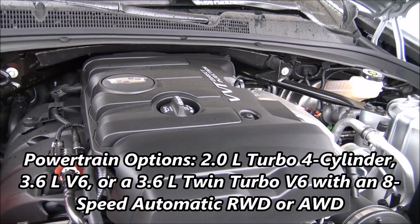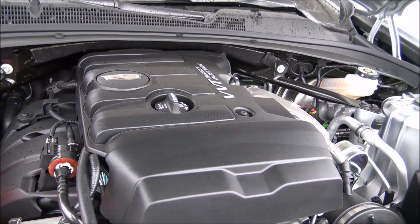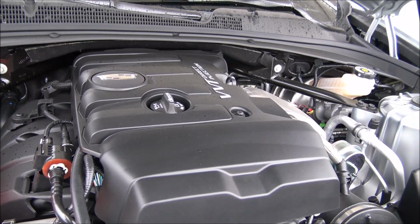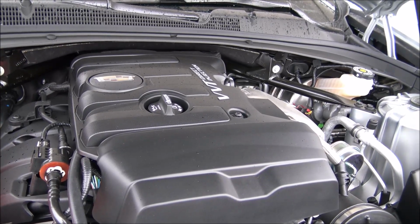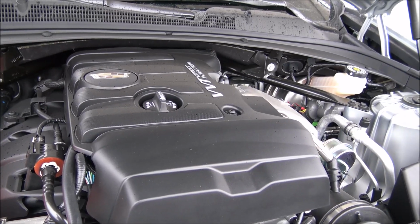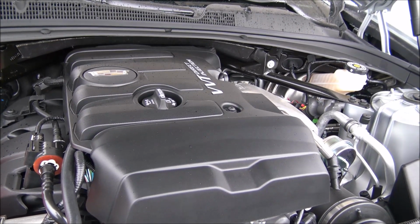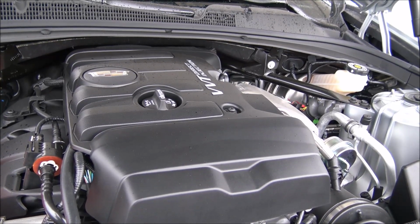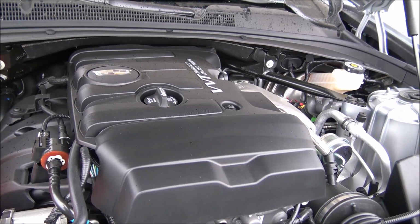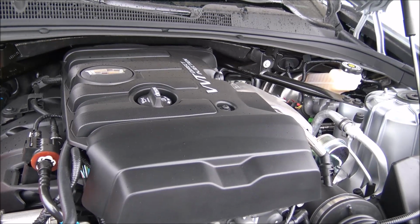Now you can go for all-wheel drive if you want, or you can go for a 3.6 liter V6 or a 3.6 liter twin turbo V6. Now this 2-liter turbo 4-cylinder provides enough power, however, it lacks a little bit of refinement. If you're looking for the most power, certainly go with that 3.6 liter twin turbo V6. But this 2-liter turbo 4-cylinder provides pretty good fuel economy actually.